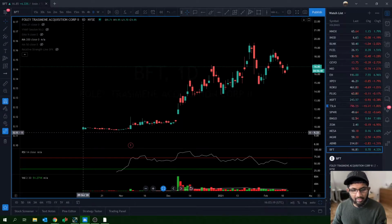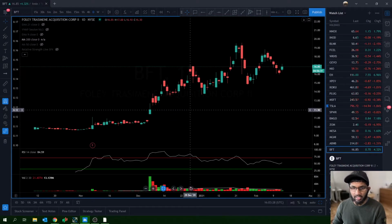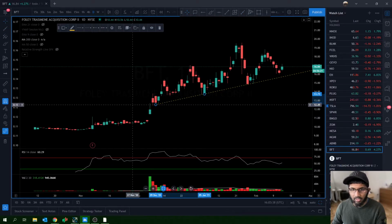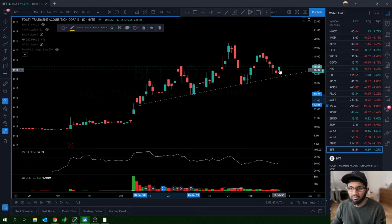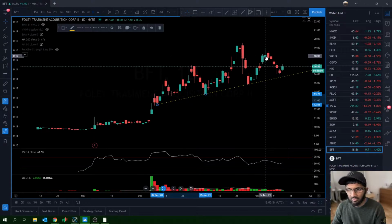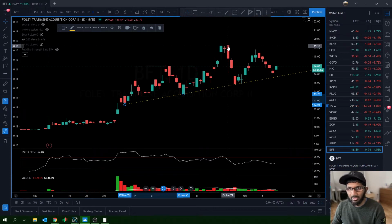IPO was on the 9th of October, not much going on really until the 7th of December, where it decided to wake up and start making its move. We can see that there was ascending support from here, and every single time it's touched this support, it's bounced back. So 1, 2, 3, and I'm expecting it to bounce back from here as well. And what's different about these two here, which was January 22nd to about February, was that it's made stair steps up where it's had higher lows, whereas this one didn't quite beat the highs up here.